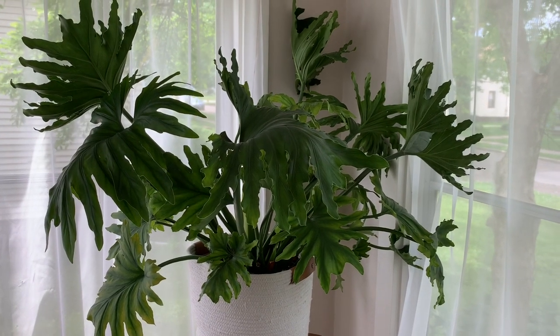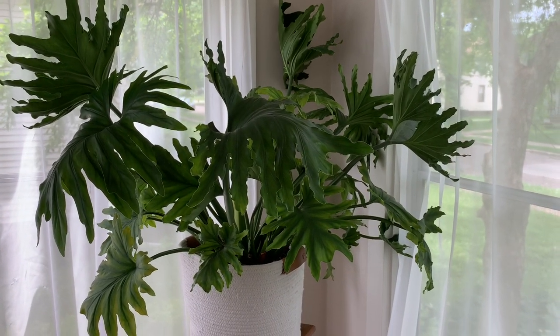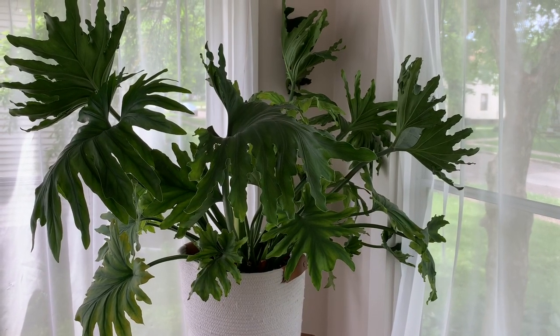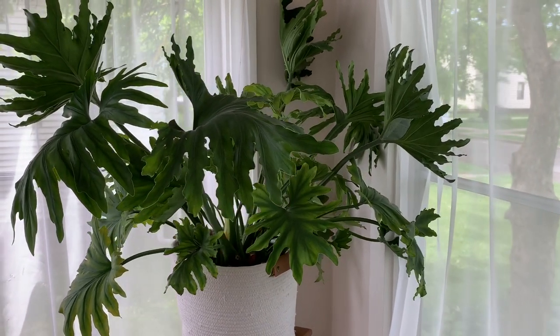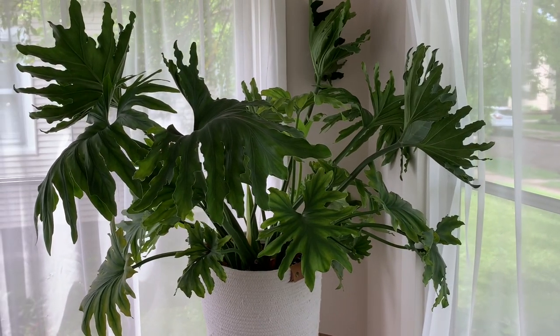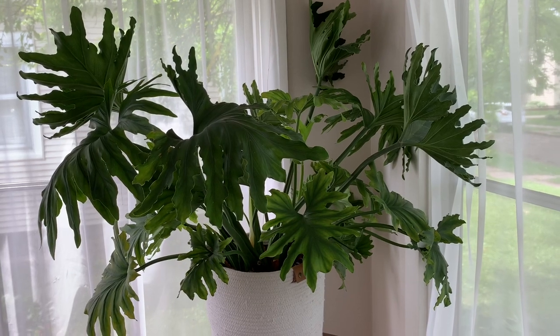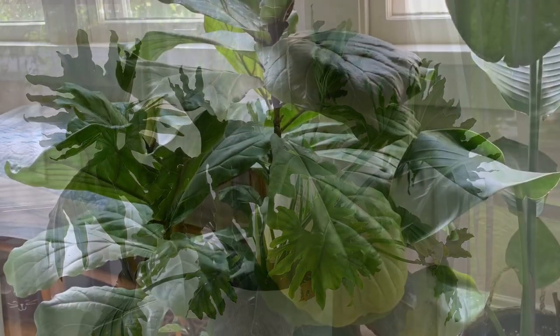This guy is, believe it or not, a philodendron. A split leaf philodendron, very different from the old-fashioned vine you might be thinking of when you think of philodendron. The family is huge and has a large number of easy to grow, interesting plants.